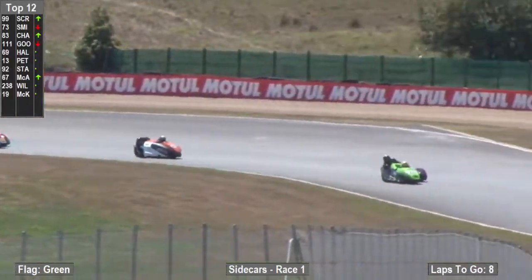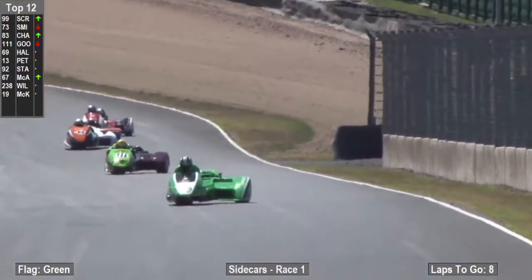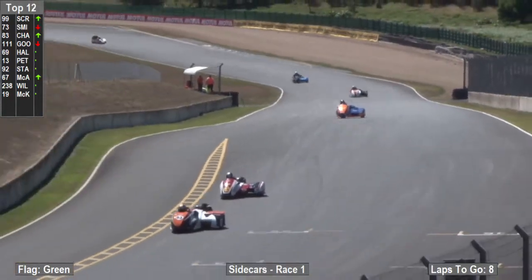Once again, of course, points up for decision. This is the New Zealand Championship. This is as good as it gets here in this country. Up the hill they come. You get a good look at them if you're on the front straight here for the Motorfest.